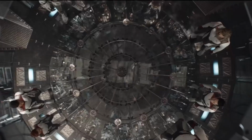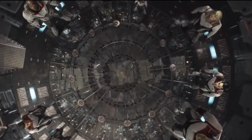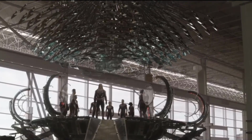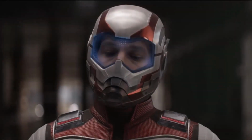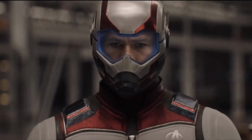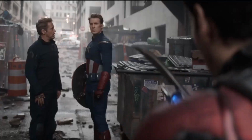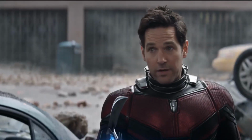And maybe here you can assume that Tony and Cap came back to 2023 and then later went to the 1970s with the help of this machine, but they never had enough Pym particles to go back. Scott Lang said it's only a one-way trip, and if they don't find enough Pym particles they will be stuck there forever. So it's really unclear whether the Avengers need this machine to time travel or not.